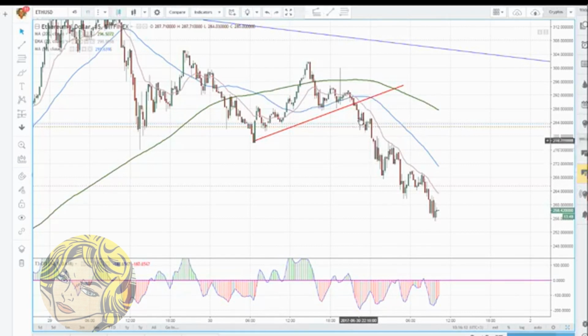too, right? So we get the CCI cross, we break down, the 20 crosses below the 50, we're below the 200, and we sell. If you miss that first one, you can take these little bounces. There's little bounces back to the 20, okay? And you put your stop always above that 20 moving average and let it follow you down.